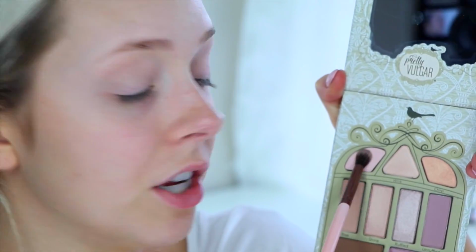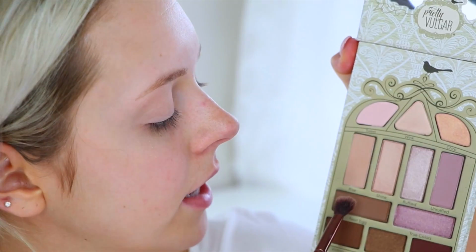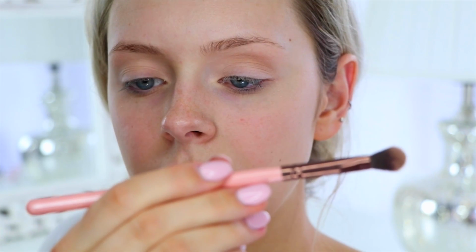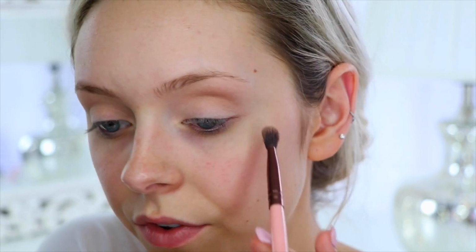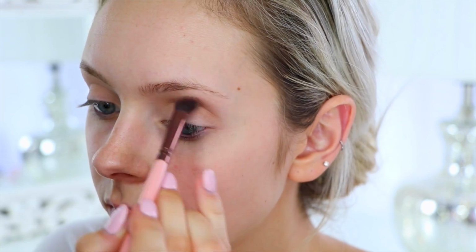First, I'm gonna take the shade Tweet and put that all over my lid and all the way up to my brow bone. And then going in with the shades Rise and Nest Egg, I'm going to mix those two colors together and put them in my crease. And I'm also using the Luxie 227 blending brush for this one. And then I'm just going to take Nest Egg on that same brush and put that on my outer V.